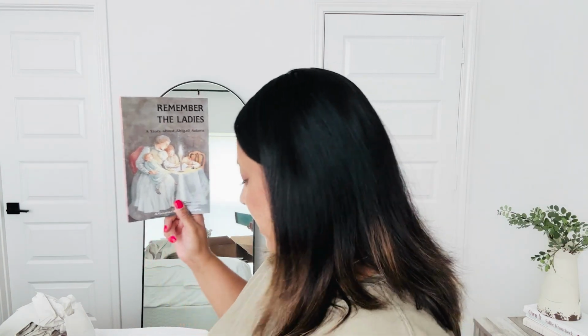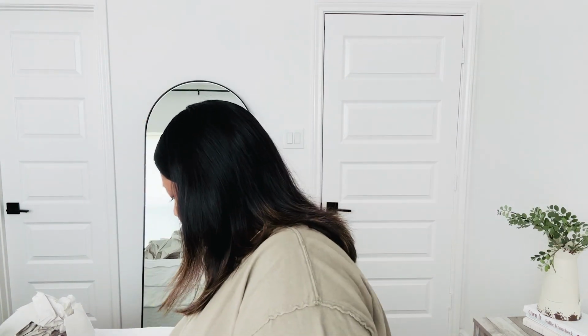I'm gonna make my piles. And so, Remember the Ladies, the story of Abigail Adams. I think that's Early American History. A Voice of Her Own. This is a nice reader. Children of the Log House. That's a good chapter book. John Muir. This is a good one as well.